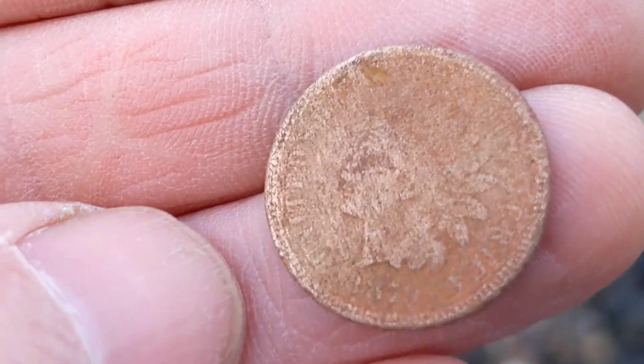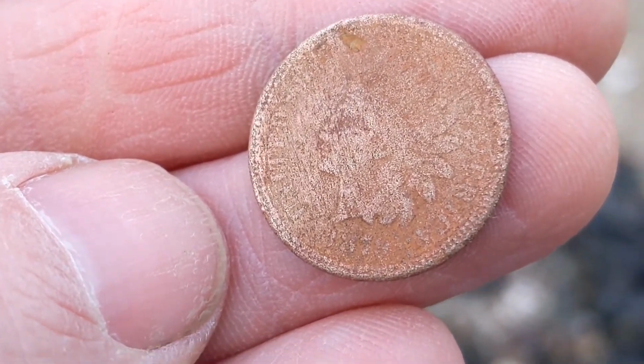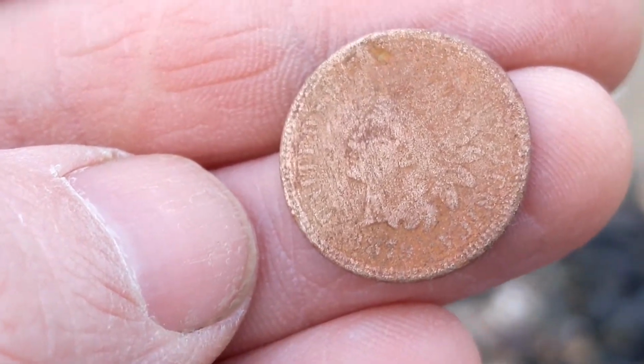150 odd, 140-year-old coin from America could be sitting here on the beach. But it was, that's what it was. It was an 1870 something Indian head penny. An incredible find. But the question is, what's it doing here? What's it doing here on the east coast of Scotland?